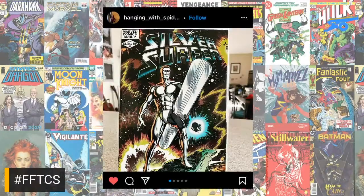And then we got Hanging with Spidey, Silver Surfer, #1. Some dollar bin diving payoffs from today. By the way, Hanging with Spidey had a ton of other books, but again, we only pick one.